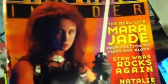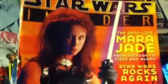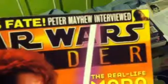Okay, last two. This one with Mara Jade. In case you're wondering, no, she wasn't in the movies. She was created in the EU, but they created trading cards with Mara Jade on it, and they hired an actress to pose as her. So that's who this is. This is the actress that modeled as Mara Jade for the trading cards. There's also an interview with Natalie Portman in there too, and Peter Mayhew, who played Chewbacca. And the last one is another with Anakin and Ahsoka.